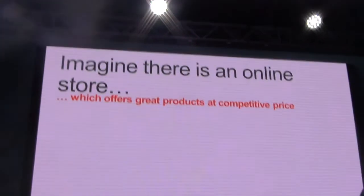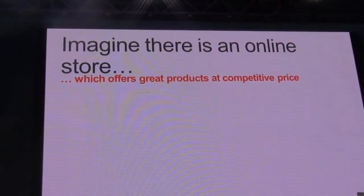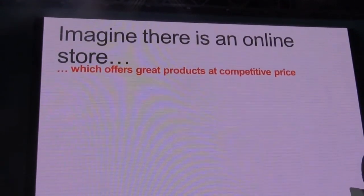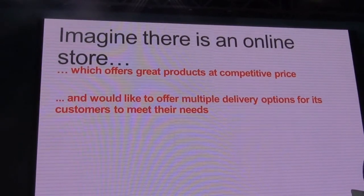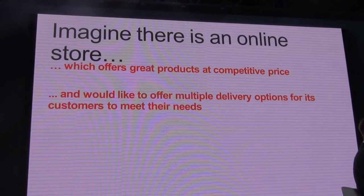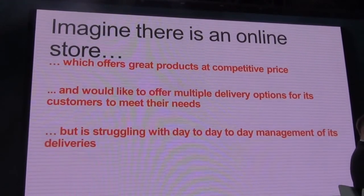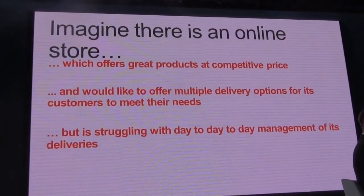Imagine there is an online shop which sells really great stuff at decent prices, nice shop layout, and now they want to offer several delivery options for the clients to make them happy. But they're struggling with the day-to-day operations, handling all of those delivery options.